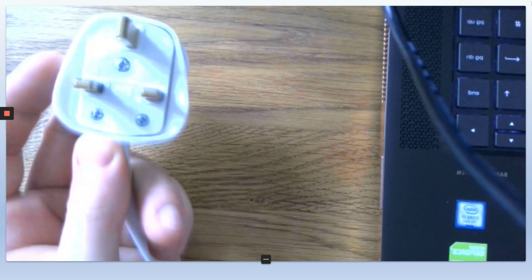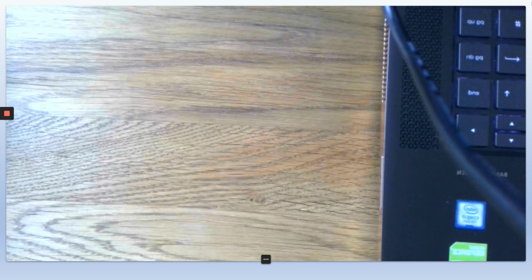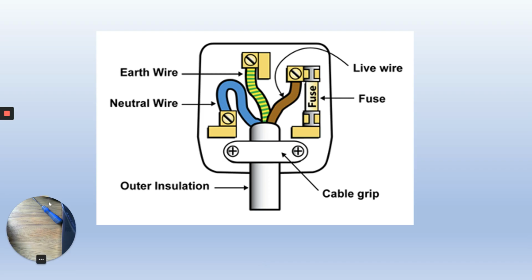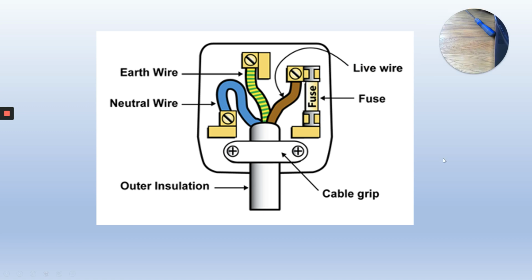Right, let's see if I can go back to... Woohoo! There I am. See if I can move it without it going horribly wrong. Right, so, and... now I'm upside down. Woohoo!